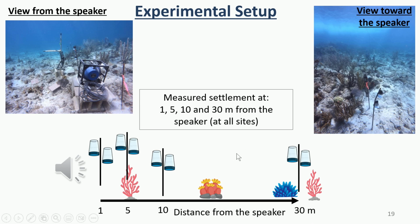So I'm going to play you one more sound file. This is essentially measuring the sound at 1 meter from the speaker here, and you're going to hear the first 6 seconds is what the reef sounds like without the enhancement, and then 6 seconds into this file, you're going to hear basically our sound enhancement turning on. Sorry, it's hard to drive this.